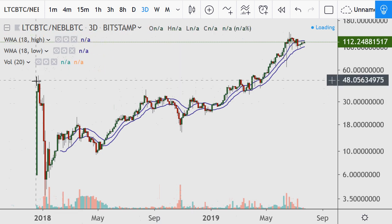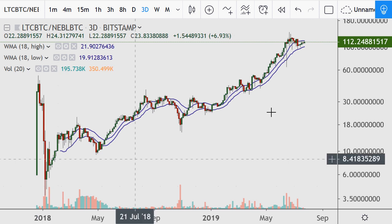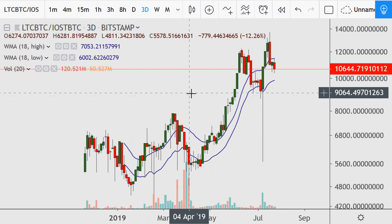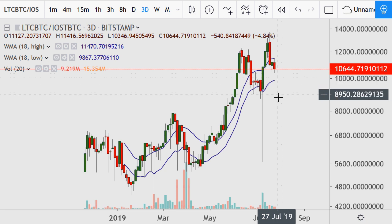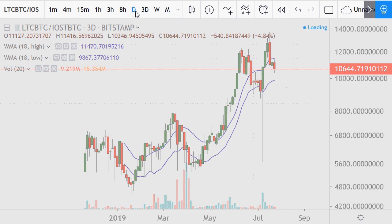Within Nebel, NEBL, we started off at 48, falling down to 4 and change, up to 112, and showing no signs of rolling over at this point in a large uptrend. IOST showing some interesting volatility, so I'm going to have to look a little more into this. Middle part of this choppy range, it's still decently above the 18 lows and noticeably below this high. What's the status with this move? But the volatility, 5,600 to 14,000, it's not that good.